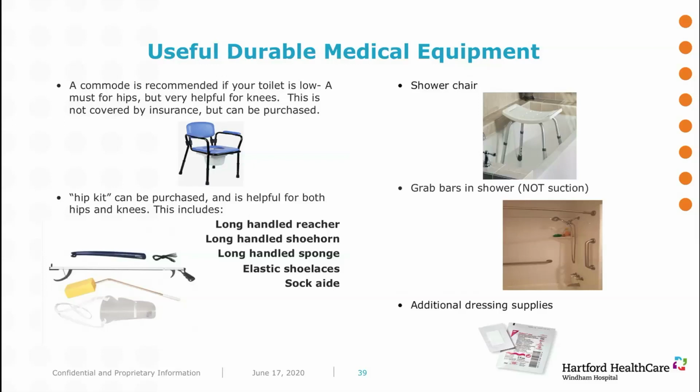It includes a long-handled reacher, long-handled shoehorn, sponge, elastic shoelaces to replace existing ones, and a sock donning aid. It's helpful to have grab bars installed in the shower for safety. Suction grab bars are not recommended. And have a shower chair available. You will have some dressings given to you at the time you leave the hospital, but you will also need some additional dressing supplies.